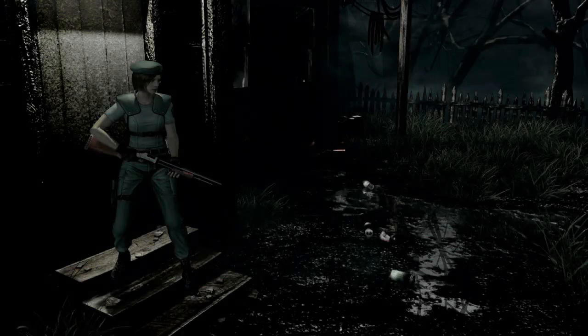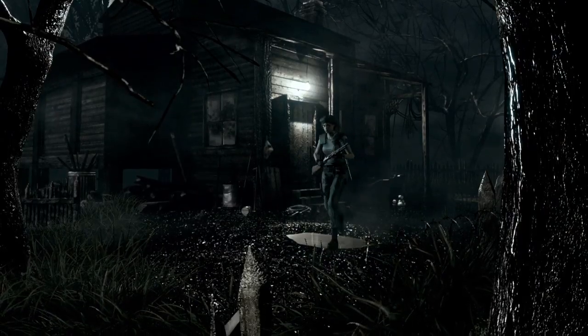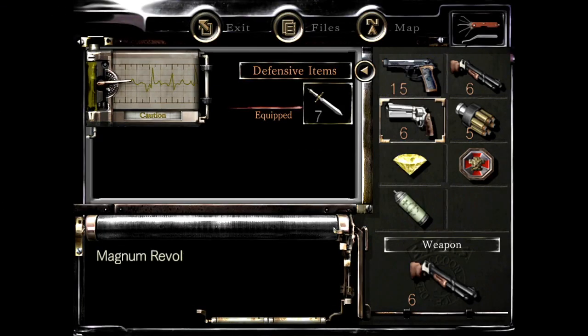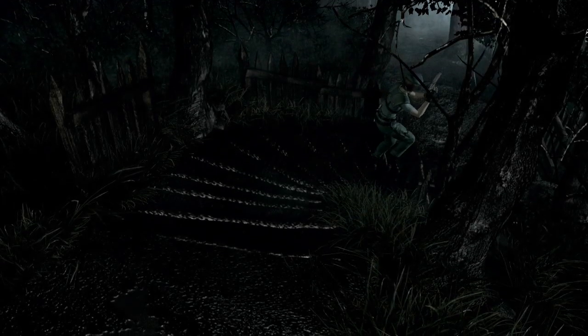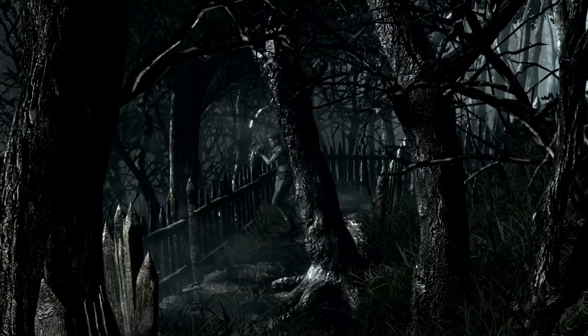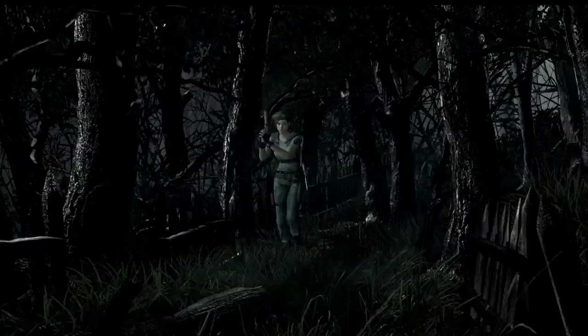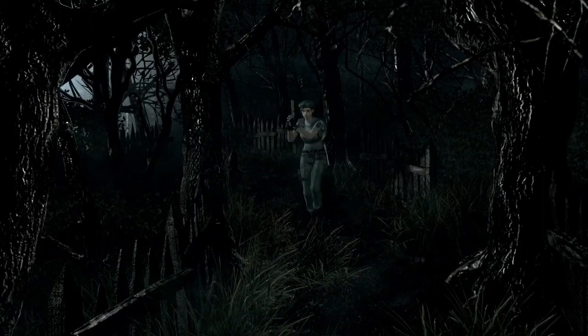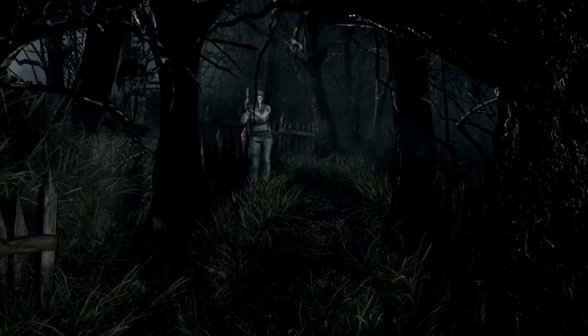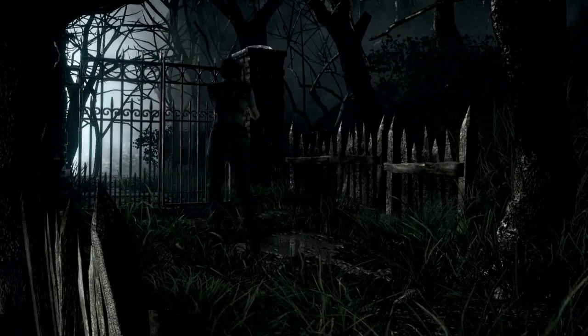All right, I can't remember what's in these woods after you do that whole bit with Lisa. I think the zombies are all gone now. There might be some hunters kicking around in this area, I don't know. Let's see. Oh, just in case there are, we'll get that mag loaded. I have to remember how to shoot. Okay, nothing here. That's good. Go, Jill, go! All right, through the gates!